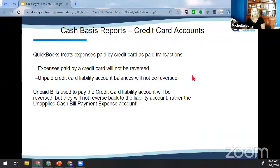And then also the credit card account. Accounts payable will get zeroed out on a cash basis balance sheet. What about a credit card liability account? Well, that's not accounts payable, so it does not get reversed, okay? Because it's going to treat the expenses paid by credit card as a paid transaction. So now it's a liability, an other current liability. It doesn't get reversed. So those expenses will not be reversed and the unpaid liability balance will not be reversed. That's all fine and good.